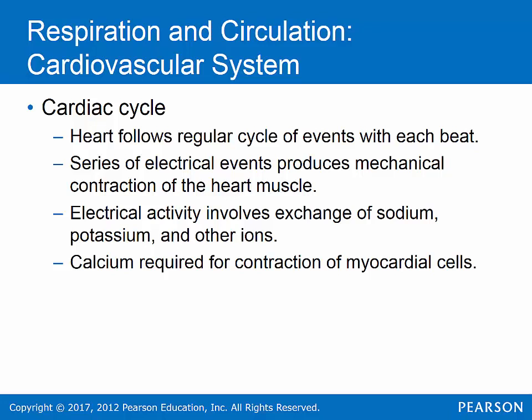All right. Regular cycle events, each beat, right? We know that the electrical impulse goes through the muscle, it causes muscle contraction, and that pushes the blood throughout the heart and then throughout the body.